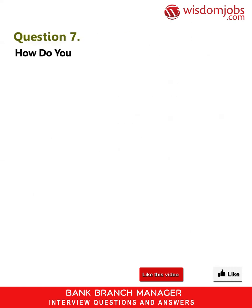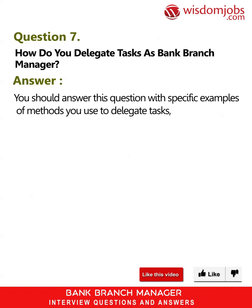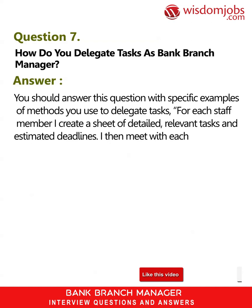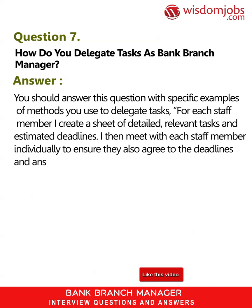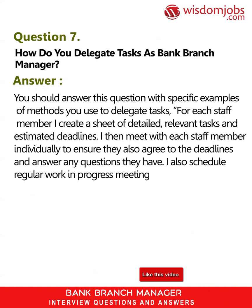Question 7. How do you delegate tasks as bank branch manager? Answer. You should answer this question with specific examples of methods you use to delegate tasks. For each staff member, I create a sheet of detailed, relevant tasks and estimated deadlines. I then meet with each staff member individually to ensure they also agree to the deadlines and answer any questions they have. I also schedule regular work in progress meetings to check in on their status.